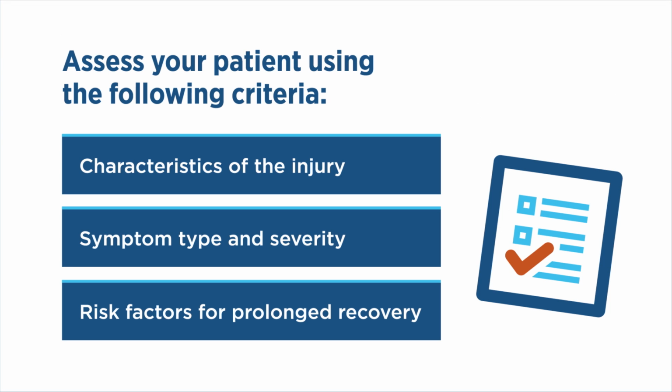Following your initial exam and evaluation for more serious injury, you should assess your patient using the following criteria: characteristics of injury, symptom type and severity, risk factors for prolonged recovery. We will now take an in-depth look at these criteria.